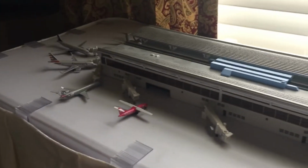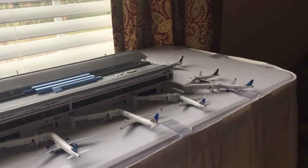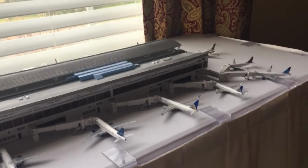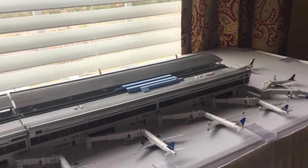But all I know is that this month's update here with Jacksonville International Airport has had a lot of drastic changes with new aircraft, or better yet, returning aircraft, and some brand new routes and everything.